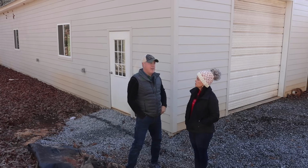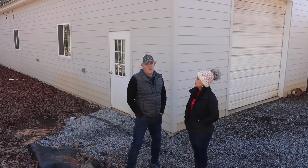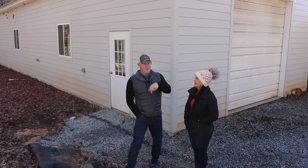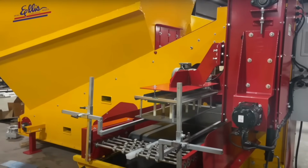We built this building as a multi-purpose building, mainly used for the shipping organization, the Creekside Nursery. It also houses the potting machine that we got in the early part of 2023. So you were with us as we went down to Seminole, Alabama, which is right near Mobile. It's about as far south in Alabama as you can go.